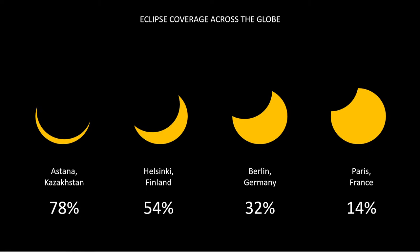As we move further west into Europe, Helsinki and surrounding areas of Finland, looking at about 54% coverage, so that's rather good. You're going to see a slightly thicker crescent sun, but it's still going to be rather spectacular. Moving further west and slightly south, Berlin, surrounding areas of Germany as well, looking about 1/3 coverage of the moon across the sun, so a rather significant bite taken out of the sun this morning. And then further west still, Paris and the surrounding areas of France, between 10 and 15% coverage. So that's across the globe, and yes, the further east you go across Europe and into Asia, you're typically going to get a better view.